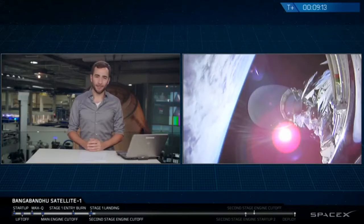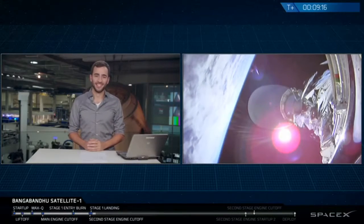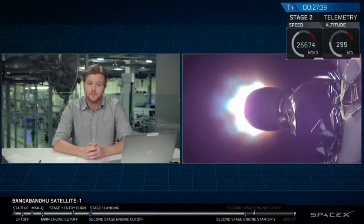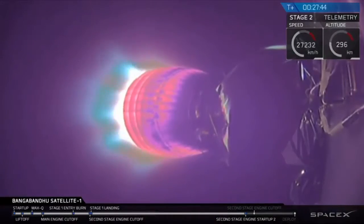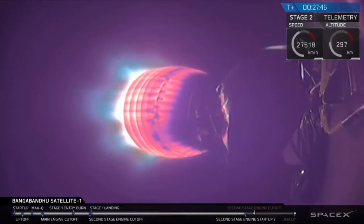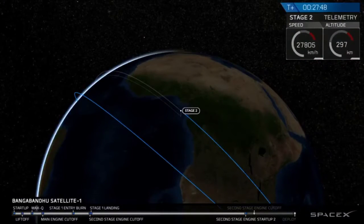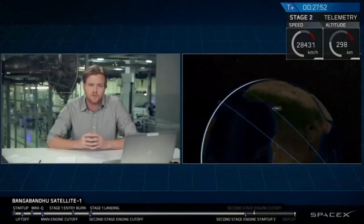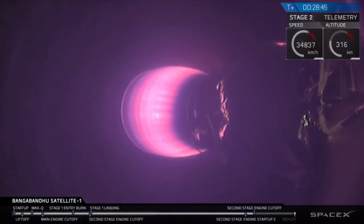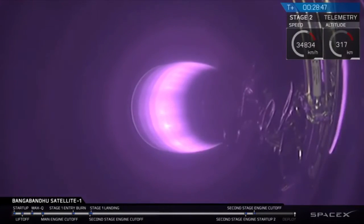While all that was happening, the second burn was just a few seconds from happening. This burn is going to last for a total of about 1 minute, and it's going to raise the orbit from being just a couple hundred kilometers above the surface of the Earth. And there you saw it. The second stage completed its second burn.